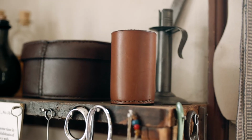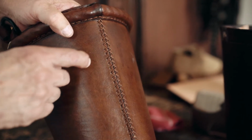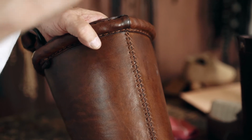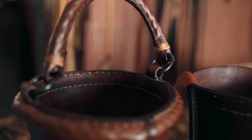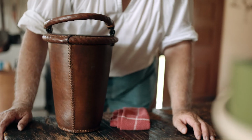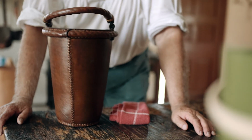The biggest problem is that you must learn how to do good stitching. That's the main thing. And if you can't do good stitching, then maybe you shouldn't be working in the trade.